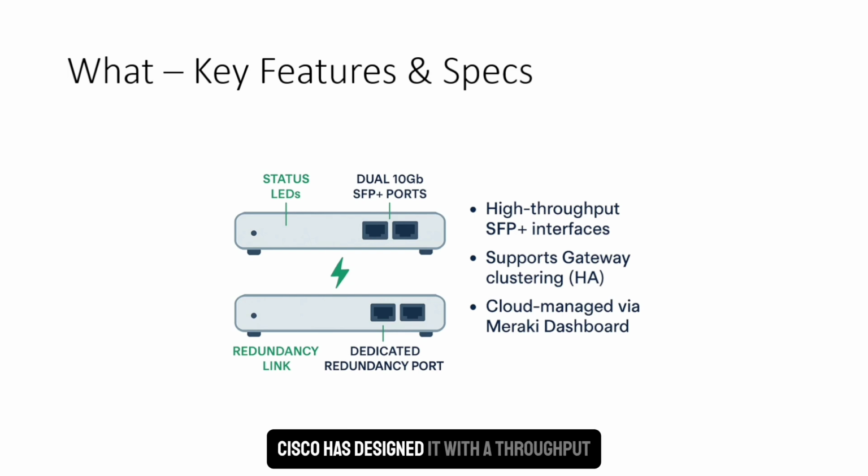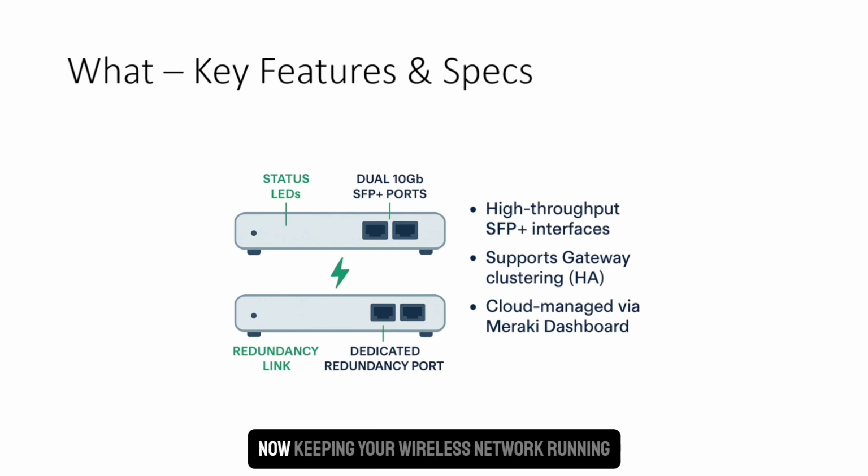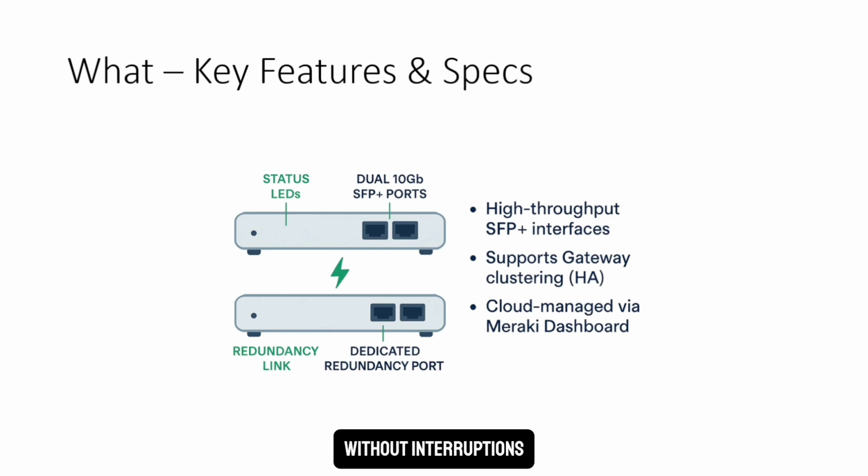Cisco has designed it with throughput and redundancy in mind. For instance, the gateway has multiple high-speed network interfaces, including some SFP ports for 10 gig connections. Now, to uplink into Campus Core, the front panel of the device includes a lot of status LEDs and ports that can be used for both data and for special high availability links. In fact, you can deploy two gateways as a redundant pair or cluster for high availability. So if one fails, the other seamlessly just takes over. Now, keeping your wireless network running without interruptions, we'll see more on clustering in the HA section.